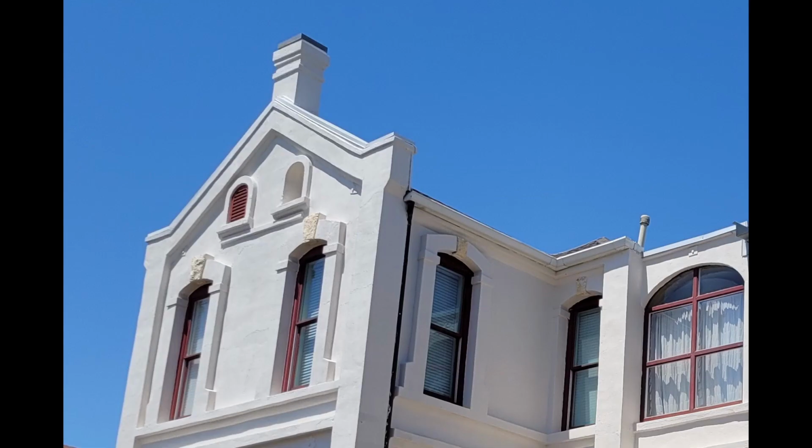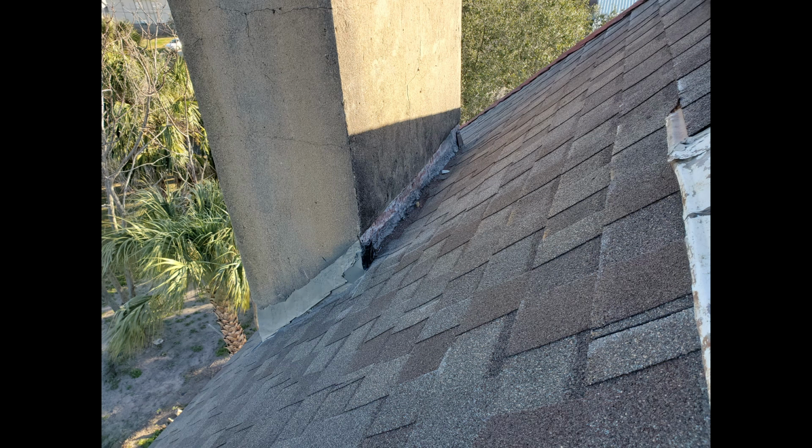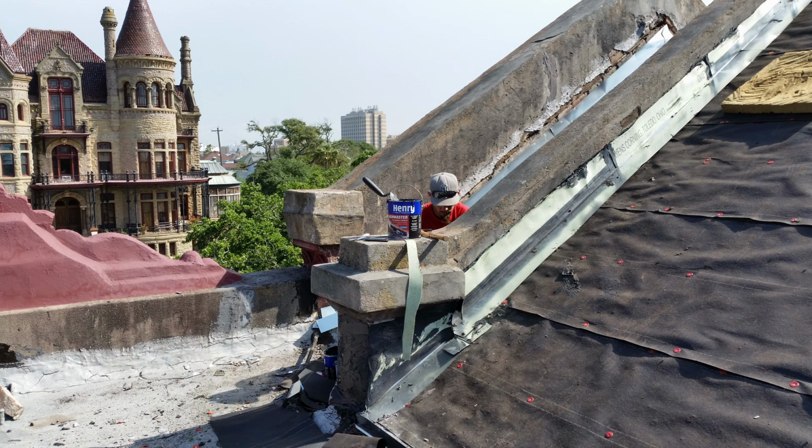I'd had chimney work done at the Lucas apartments, but those chimneys were set in a wall and not set in the slope of a roof like these here at the League House. Remember, the chimneys are the big problem that needs to be addressed, so I wanted to make sure it was done right the first time.